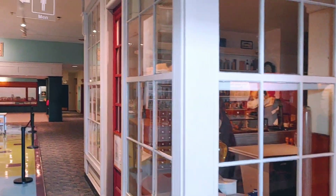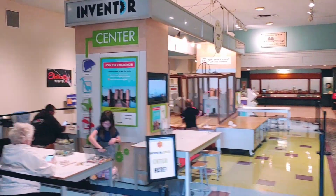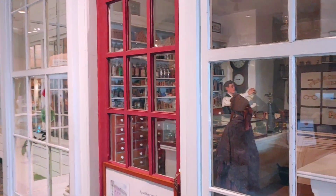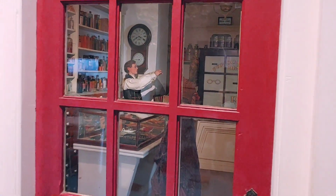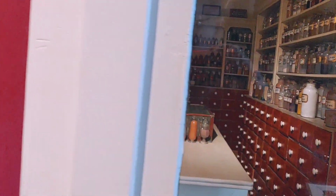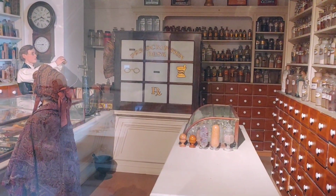This is the part of the museum that I really remember. It's not what it used to be, but it used to be a lot of this. The sections showing what it used to be like in Rochester back in the old days. This is the apothecary shop from 1865 to 1875. And this is the country store, 1865 to 1885.